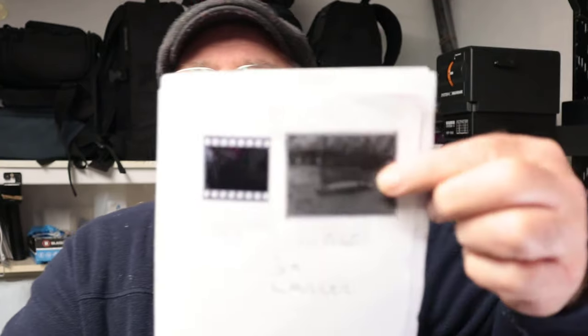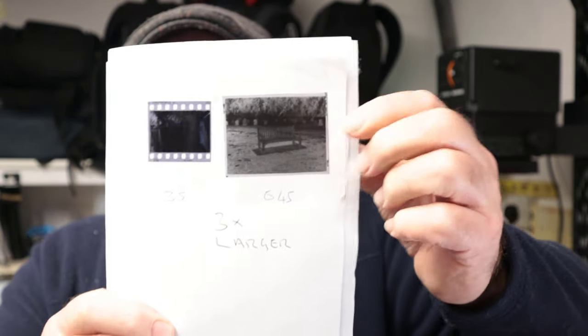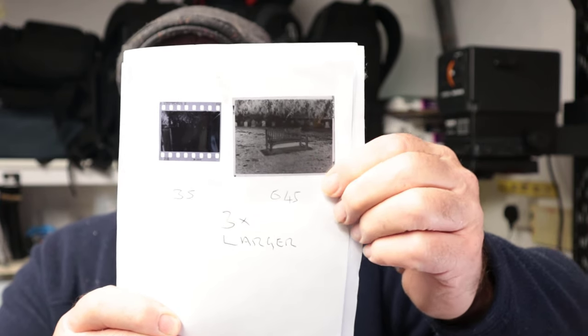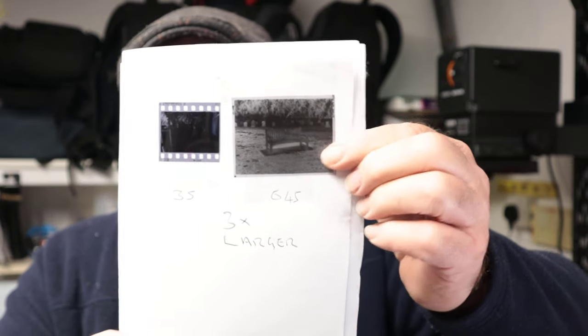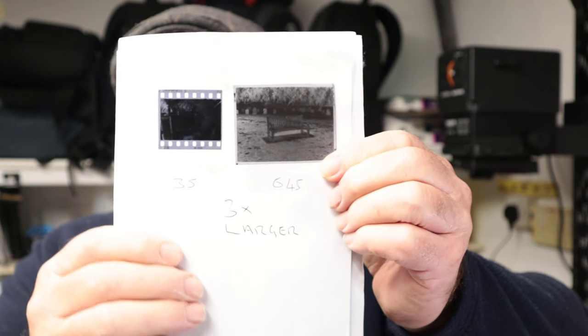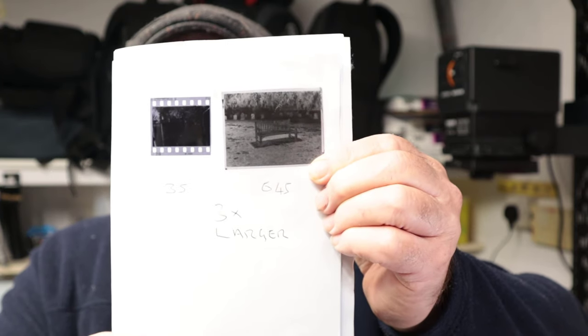Now, a brief talk about the actual format. This is a 645 negative, and this is 35mm. You will hear people from time to time saying that it's a waste of time shooting 645. You might as well shoot 35mm. But as you can see here, that's just not true. The 645 negative is nearly three times bigger than 35mm. And it's always held true in film photography that the bigger the negative, the better quality you'll get.